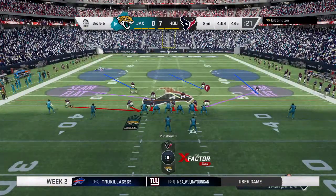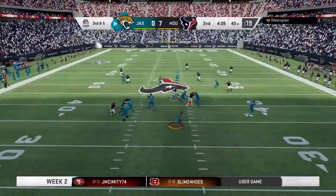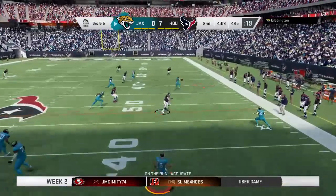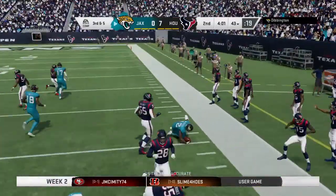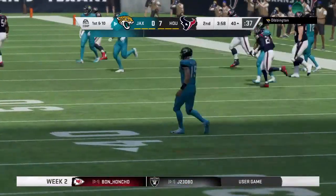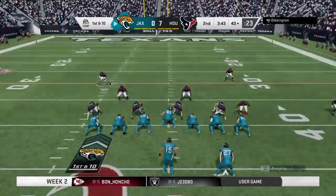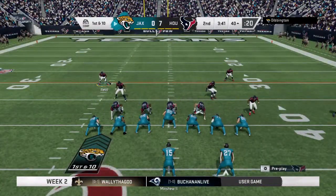Adjustments time, right? Figure out what they are, figure out the things that they really want to accomplish, and who to run behind. Which are your better blockers? Find those guys and get in that direction. A pass there, complete to Westbrook. And he's going to be taken down with another first down as the stop's made at the Texans' 40. This offense finding its legs now.